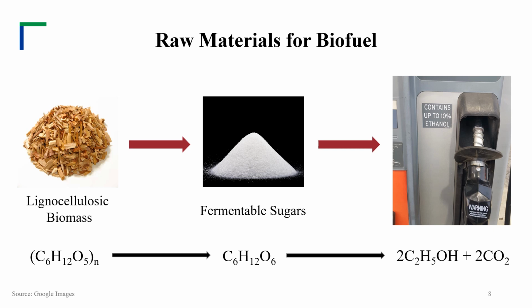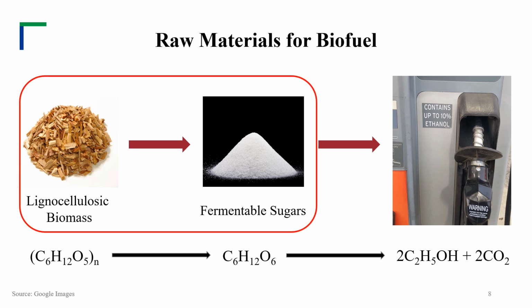From the lignocellulosic biomass, in this study we used Douglas-fir wood residue, which is the byproduct after harvesting and logging. From that, we can convert the fermentable sugar, and then with that we can make some bioethanol. But in this study, we are focusing on just from the biomass to fermentable sugar.